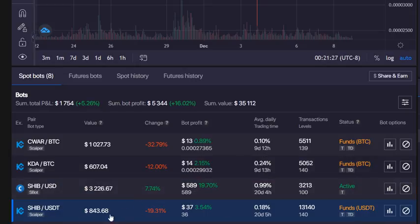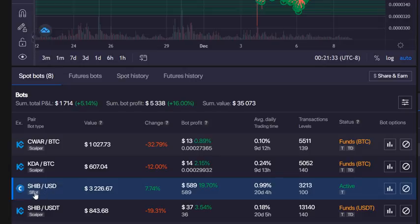As you can see, it's been running for 20 days and 5 hours. I started this Shiba Inu standard bot, which is the one with the plan by Dan Hollings settings, 20 days, 4 hours, so maybe 15 minutes later than the Scalper bot. But let me just go through the numbers. Average daily return for the standard bot settings is 0.99%. It's done 3,213 transactions for a bot profit of $589 or 19.70% bot profit.